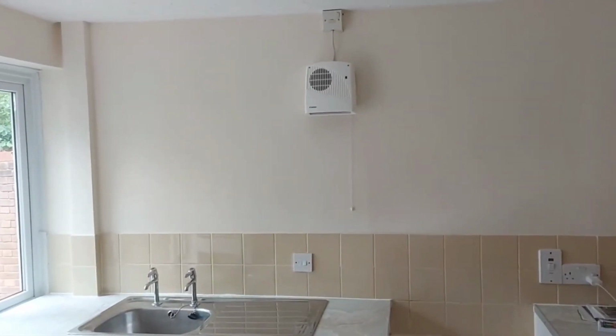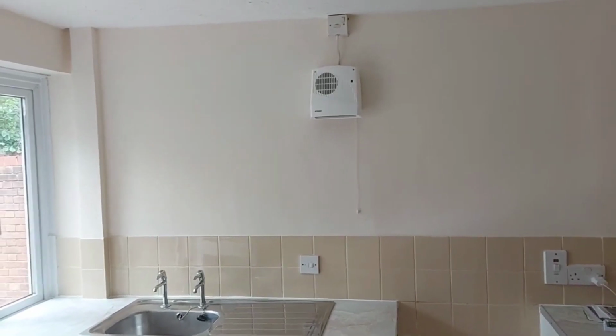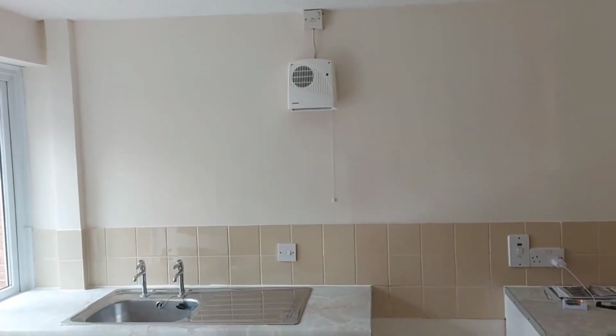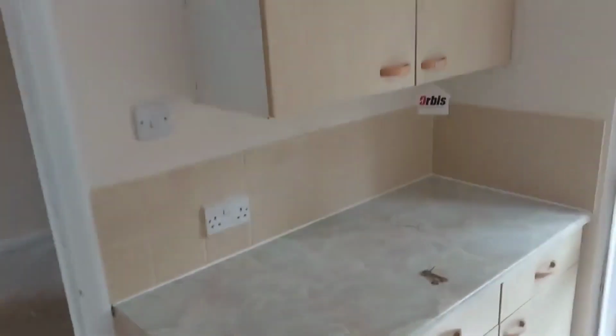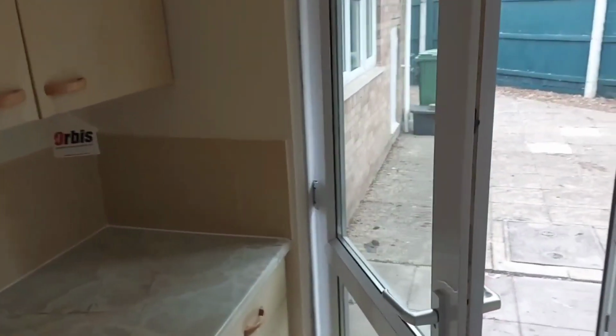This is the kitchen. As you can see, there is a pull-down heater. This is a Dimplex FX20, which runs on the peak rate electricity. That's quite new and will remain. As you can see in the kitchen, there's limited space for any off-peak heating.